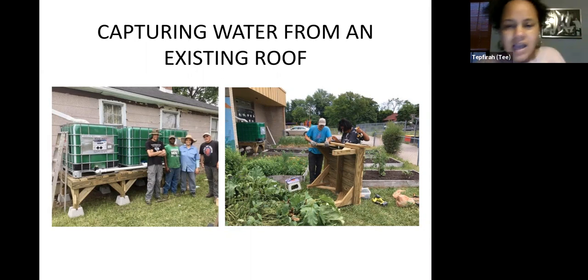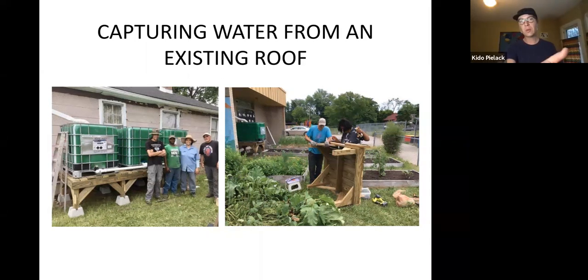But you can also, similar to what we did in the slide here on the left, gang a bunch of them together to get to the volume of water that you need. But in that case, it seems like for the effort that you're putting into it, the 275-gallon tanks aren't that much more expensive, and you're getting 3 or more times the amount of water.